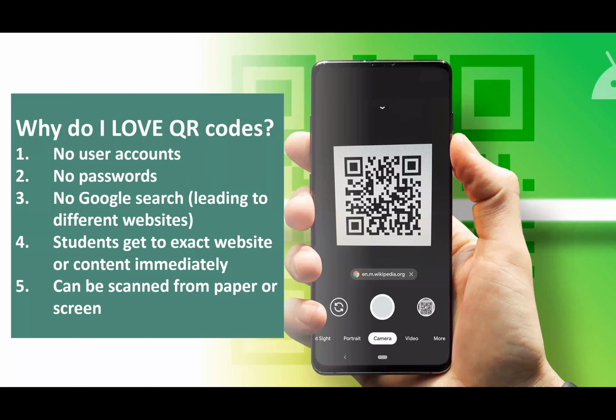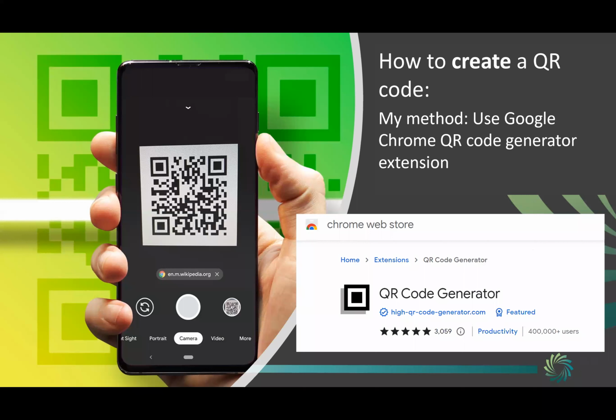What I really like about the QR codes is I can hand out a piece of paper with the QR code printed, or else I can just have it up on the screen and the students can scan it from there. Now, you might say, well, how do you get the QR code onto a piece of paper? And how do you make a QR code that matches the website that you want the students to go to? So this is how I do that.